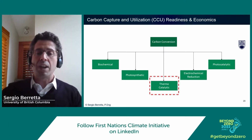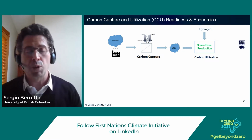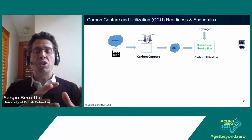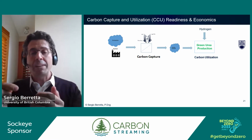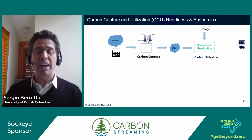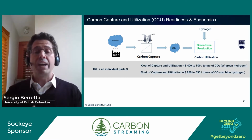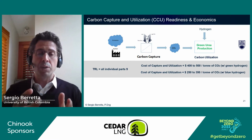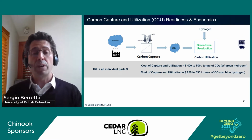So I'm going to start with thermocatalytic conversions. This is a scheme that has been proposed by companies and industry, which is taking the CO2 from emissions, concentrating it, and reacting it with hydrogen to make urea. Urea is a fertilizer that is in very high demand around the world. All these parts are at TRL level of 9. We know how to concentrate the CO2, and we know how to react hydrogen and CO2 to make urea. But look at the cost.